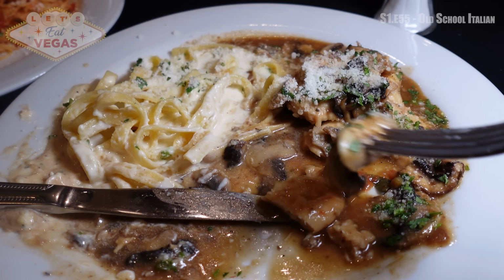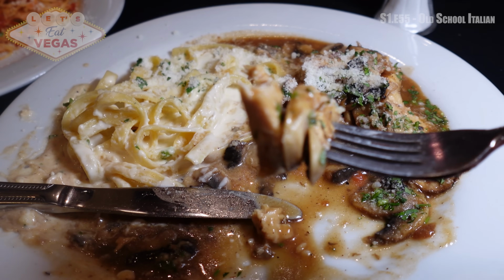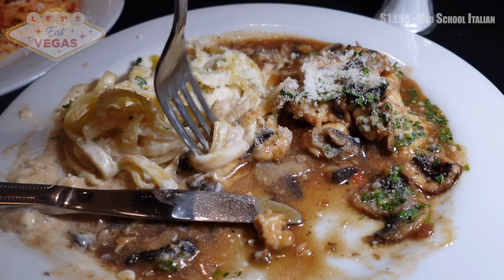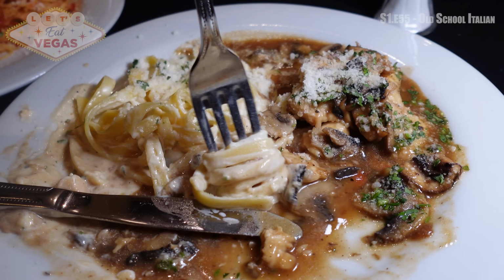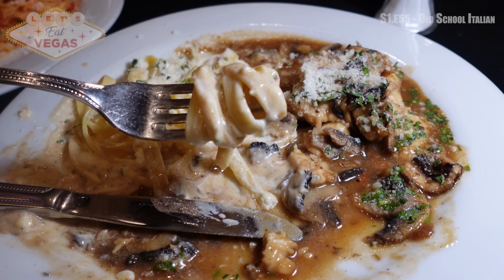It's a delicate, perfect blend of mushrooms, chicken, butter, chicken stock, and marsala wine. It's served with a well-balanced fettuccine alfredo. The alfredo is rich, and creamy, and a perfect accompaniment. I can't fault this dish. It's superb. Yet another item for your bucket list.